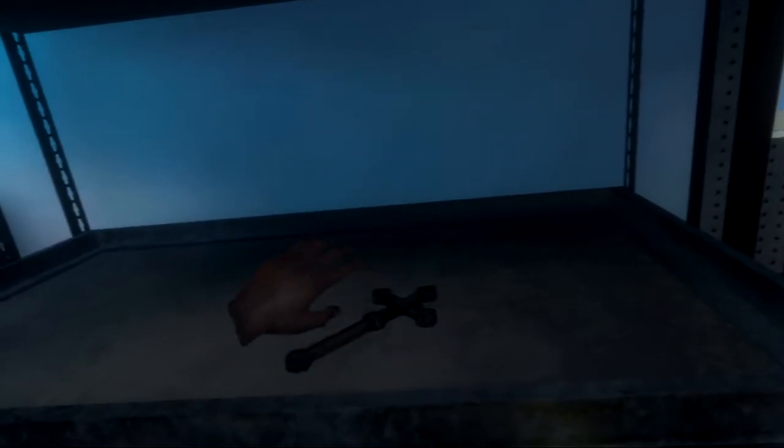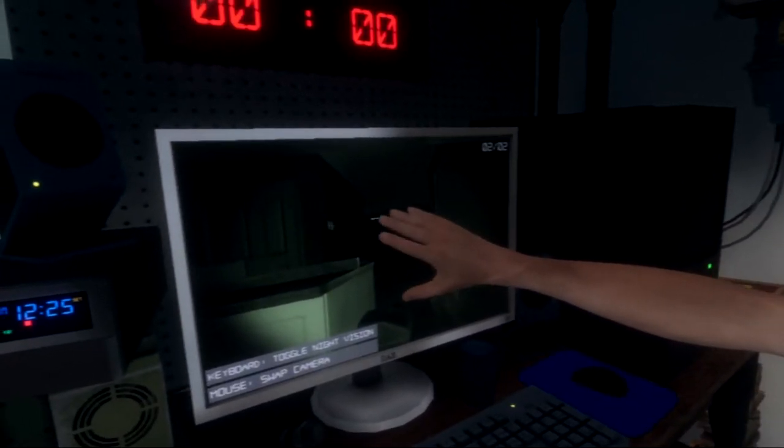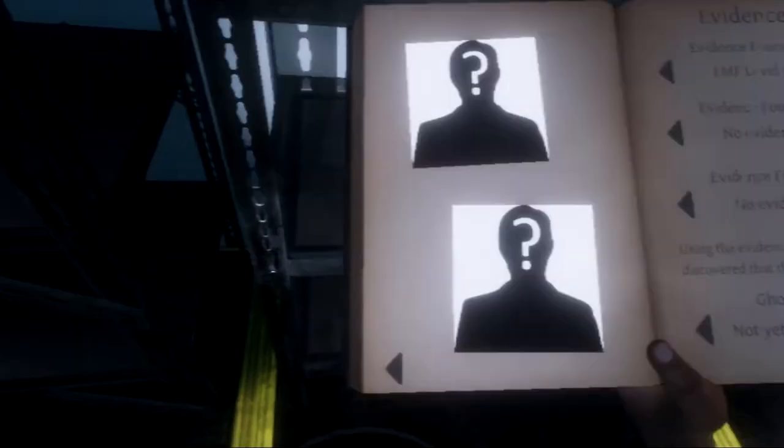Not sure if it's gonna help, but I don't know what I'm looking at right there, but that looks creepy. That's just a light on top of the doorway. That can go there.